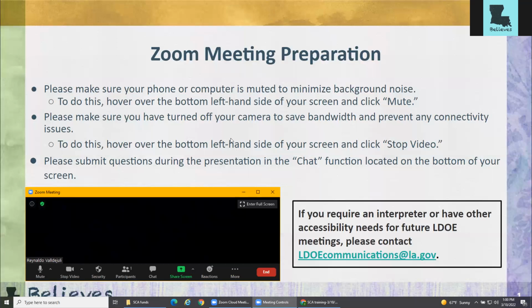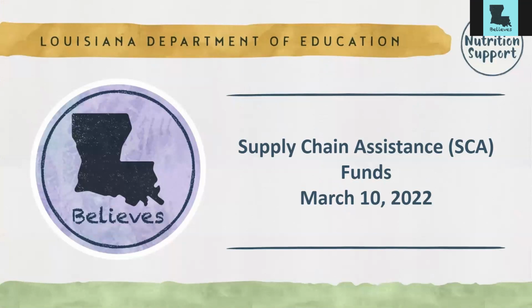My name is Courtney Neubauer, and this training is going to be somewhat of a repeat from the last supply chain fund training we did. I have made some changes to it just because now we have received all of the attestations and we're a little bit further along in the process. So this training is on the supply chain assistance funds.